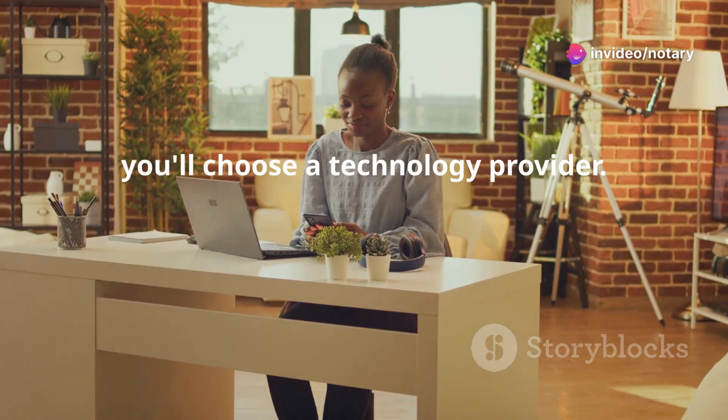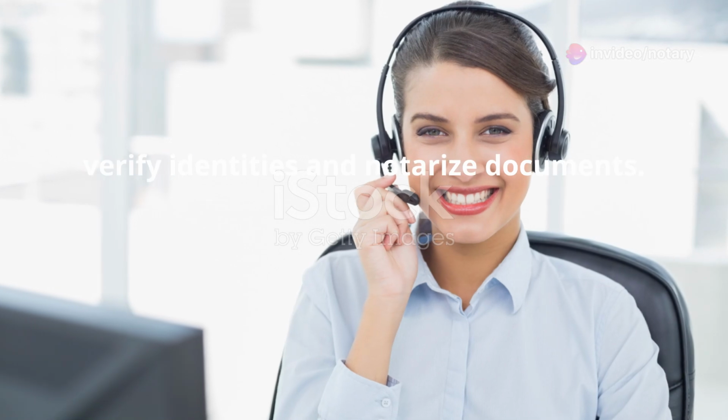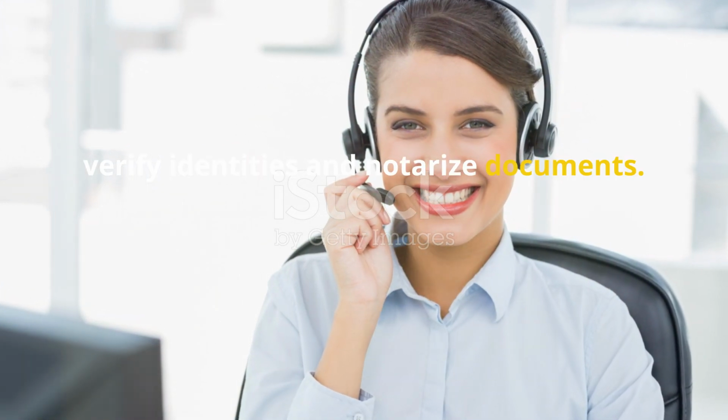After that, you'll choose a technology provider. This is the platform you'll use to verify identities and notarize documents.